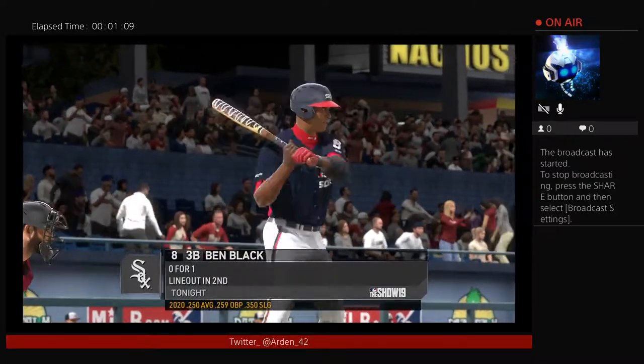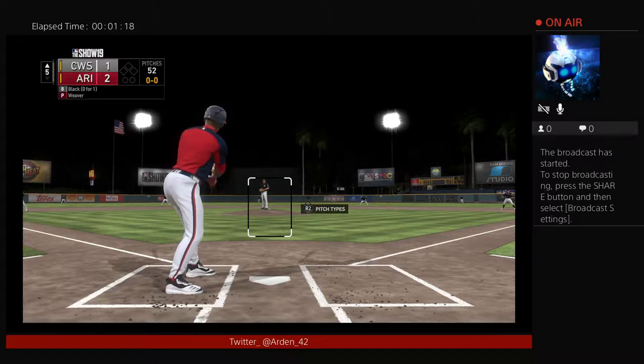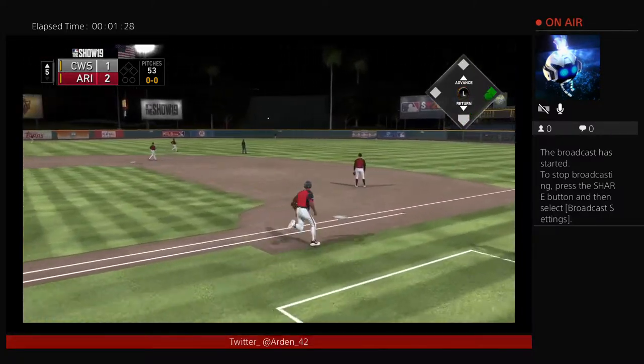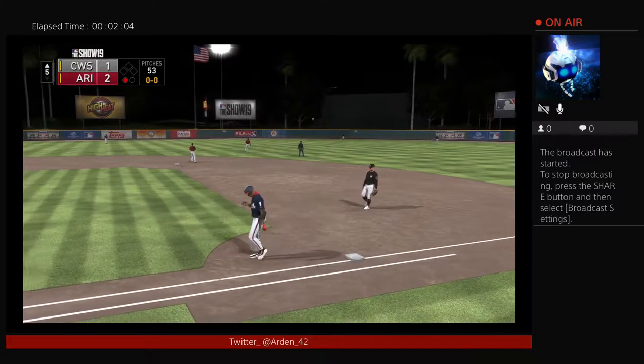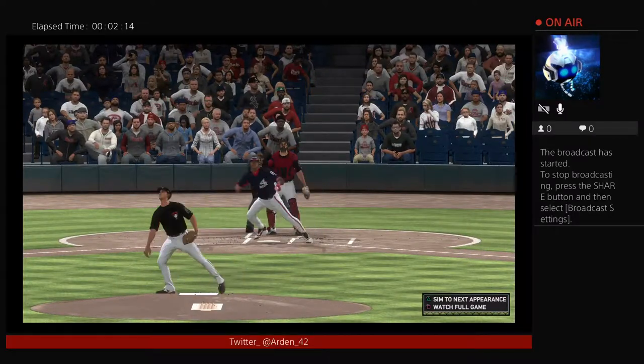Leading off the inning, Ben Black. And they'll need him to get something going here. Ready with the first pitch. Here it comes. Line towards center field. Marte has to roam straight back, but he has it for the first out. Jumped all over that first pitch of the inning, and he didn't miss it. Just wasn't able to steer it in a direction that resulted in a leadoff hit.